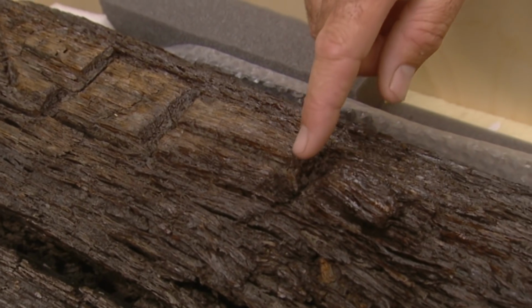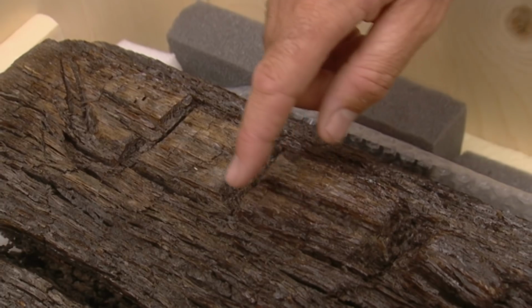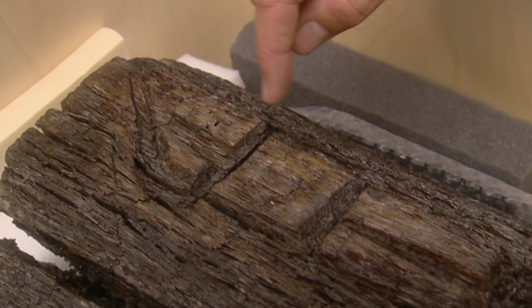For example, here you have the I. Right. Here is the T. Yeah. And here is the A. The funny thing is that they made it and they just erected the post and filled it, so it was not visible.